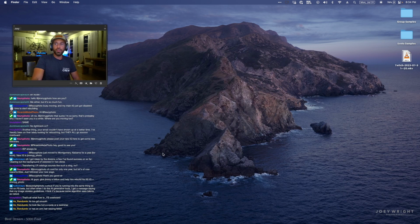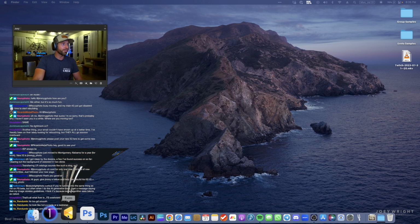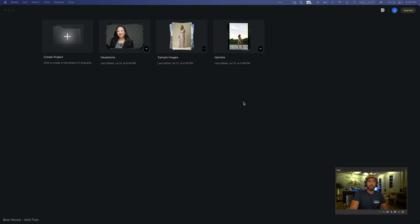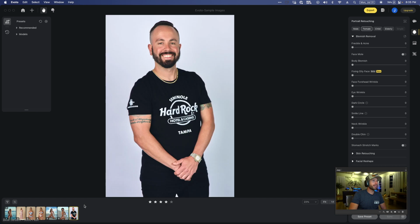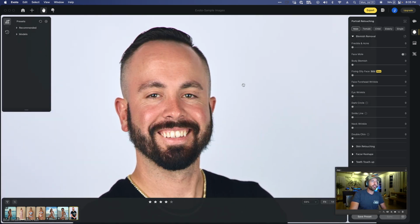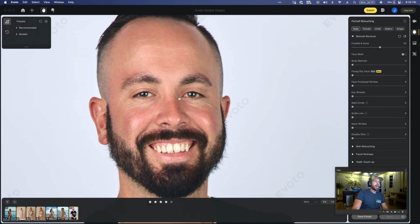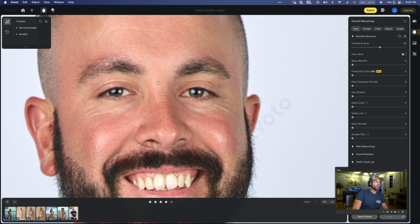So let's hop over. Now, some of you might have heard of this software, but it's called EVOTO. Let me switch my window up here real quick. Let's go where I have some sample images. I haven't tried this software on this person yet, but we're just gonna do a very quick one, okay? I'm gonna say this is male, we're gonna do freckle and acne, okay? And then you can see it really, I'm just gonna hit spacebar before and after.